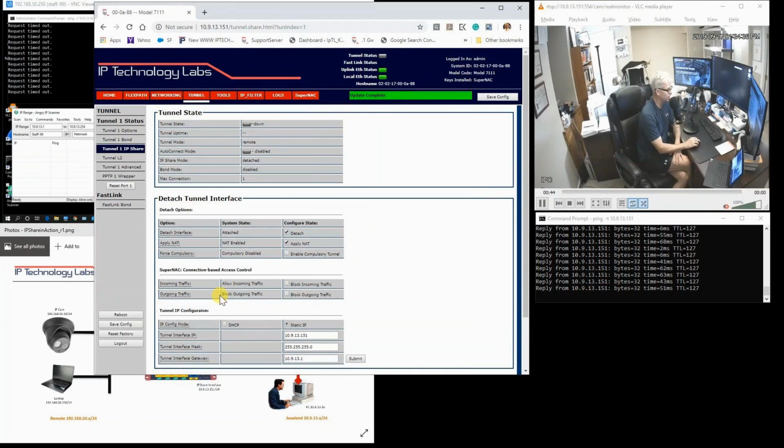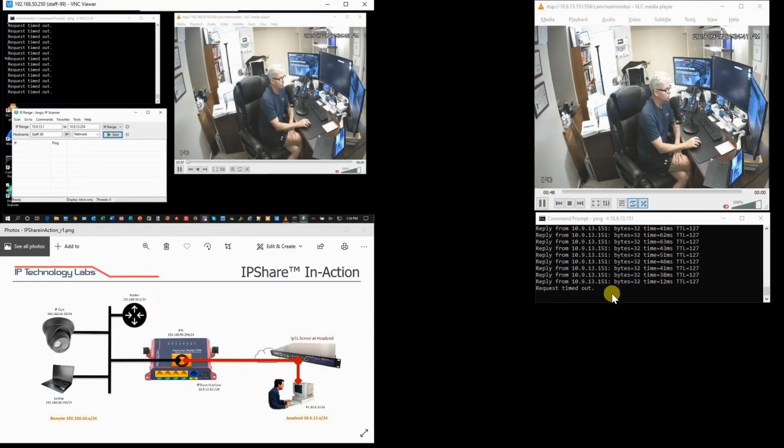So right now you can see that it says the current state is blocking outgoing traffic. Well, I'm going to remove that. So I'm going to submit that, and it's going to go update that. And what you're going to see is the video is going to drop for a second, and then it's going to come back, and you'll see the pings here. But notice this.